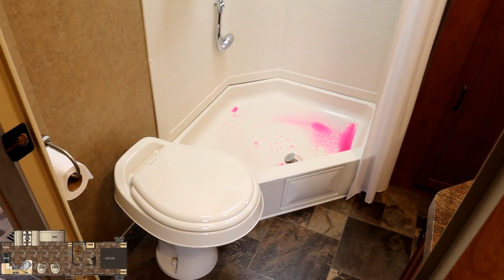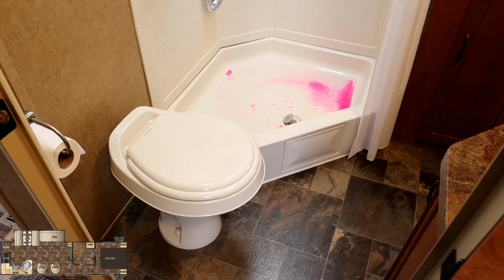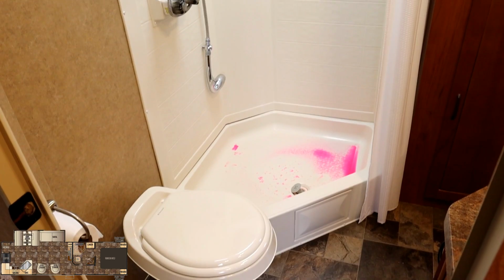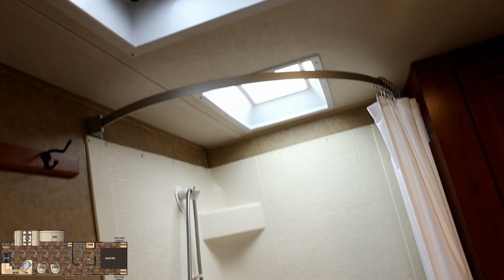Now, the shower looks like it's swimming in Kool-Aid, but that's because this RV is winterized currently. And to make sure it is winterized, you do need to bleed a little bit of that out of the shower lines, but obviously they did the job properly, and they have that accomplished. Easy entry corner shower here, no big tub step up, with a larger Max Air style vent fan above.